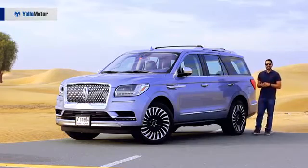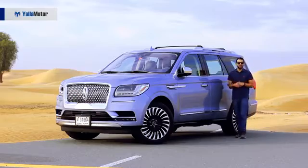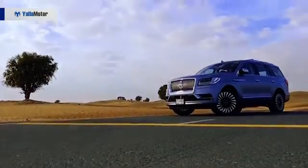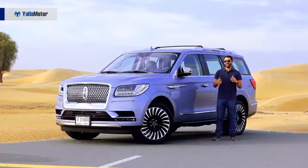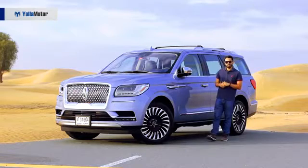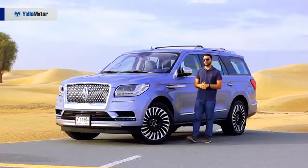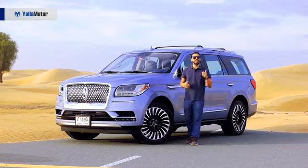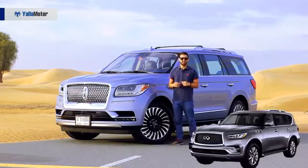If you were to browse the internet, you'd find that the Lincoln Navigator is driven by three distinct groups of people: rap stars, footballers, and gangsters. But that was true for the previous model, with its heavy use of chrome and aggressive design. But this new model is completely different. It's elegant and classy, and I have no hesitation in saying that it looks much better than the Cadillac Escalade, GMC Yukon and Infiniti QX80 that it competes with.